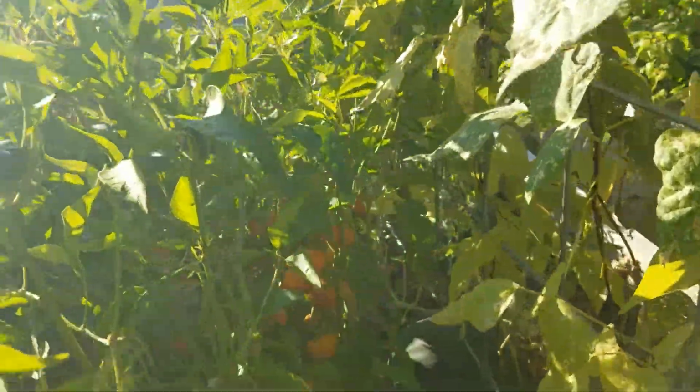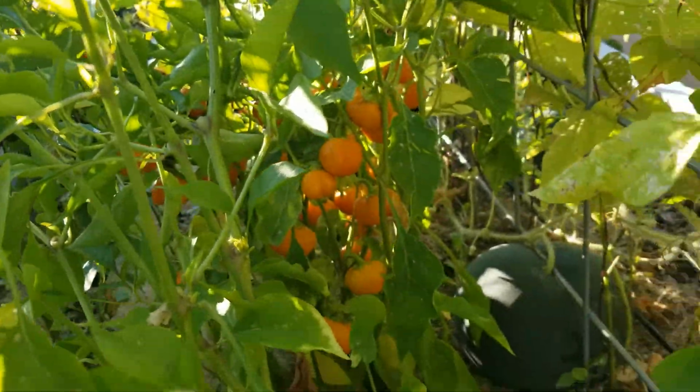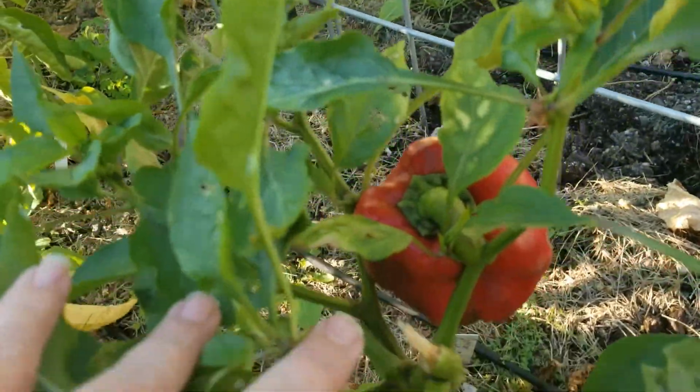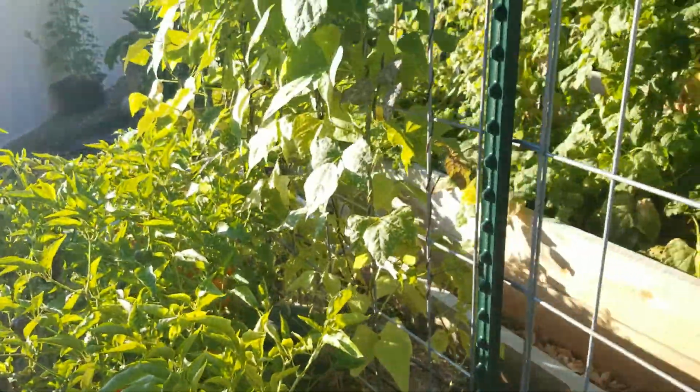Back in here, of course, I've got some of the orange ones growing. So they ended up producing quite a bit. And then down here, I have a really pretty red bell pepper. Now let's go over to our beans.